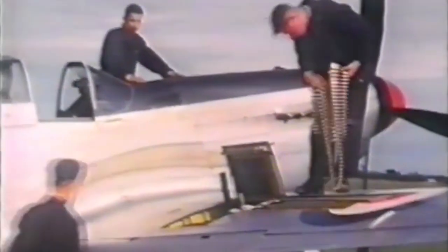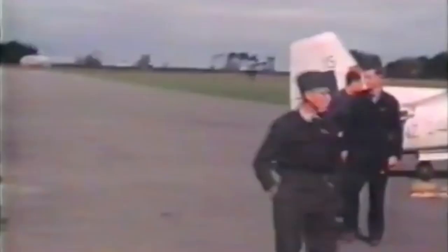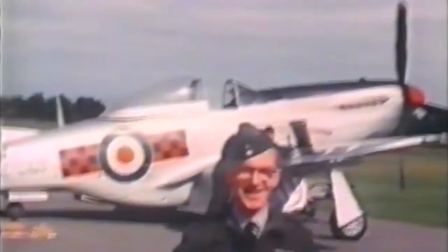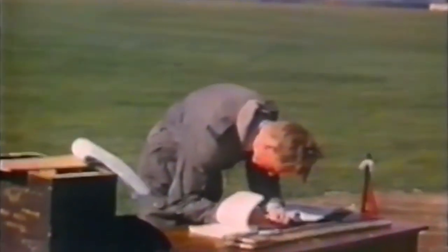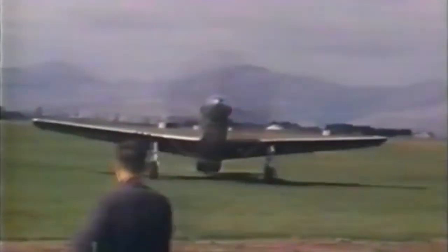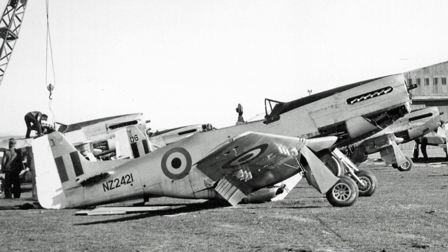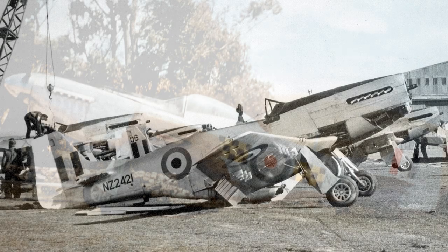From 1951 until 1955, the Territorial Air Force Mustangs often took part in weekend training exercises, with mock dogfights and ground attack missions being practiced. However, the volunteer Territorial Air Force began to be viewed as a drain on the resources of the regular and professional RNZAF, resulting in the Mustangs being withdrawn from service by late 1955, with many of the Mustangs being sold off as scrap metal in 1958. As for the Territorial Air Force the Mustangs had served faithfully, that was disbanded by the New Zealand government in 1957.